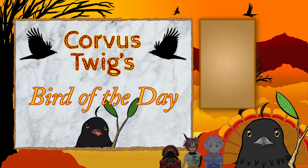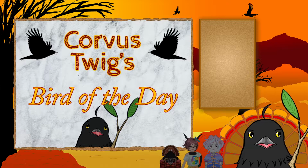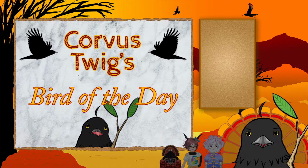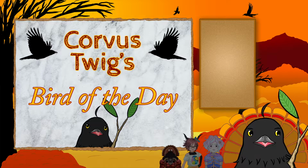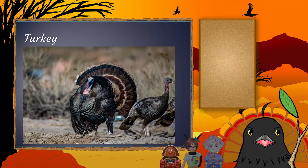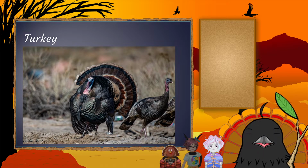All right. Carver's Twigs bird of the day. So, this is going to be the least surprising bird of the day ever. You probably know what the bird of the day is going to be today, because it's the most obvious bird of the day, so I'm not even going to bother teasing anymore. It's the turkey! Yay!